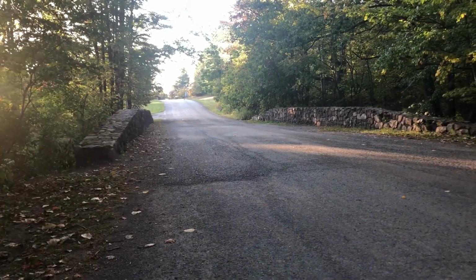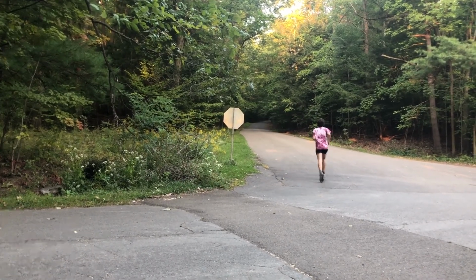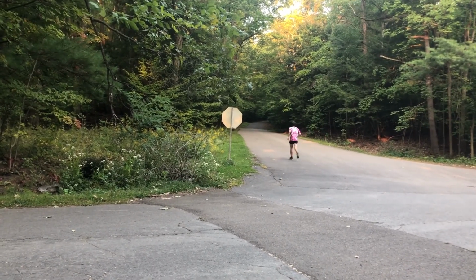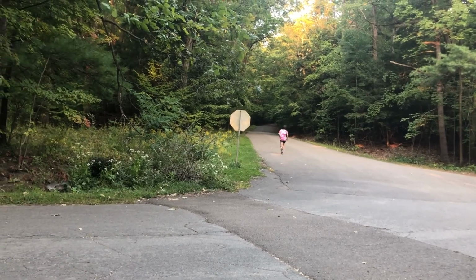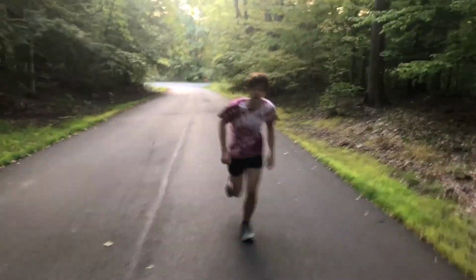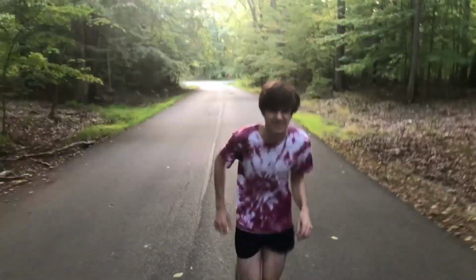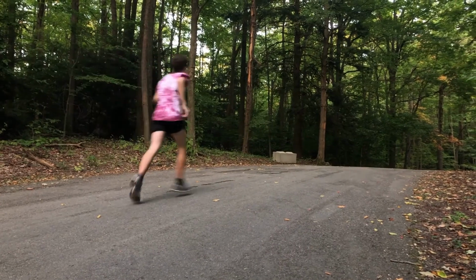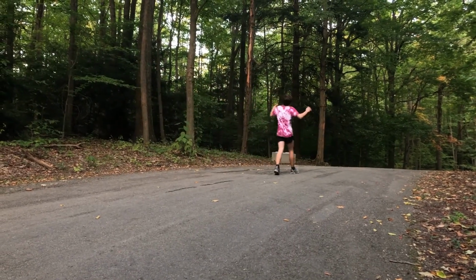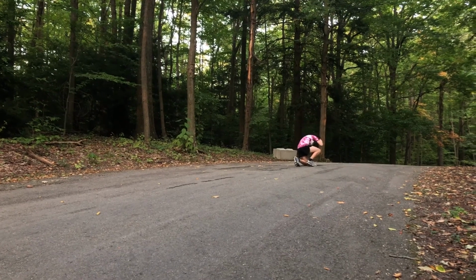Once you cross the bridge, prepare for Million Dollar Hill. It's like the sledding hill, but concrete and twice as long. But you can do this. I'm not sure the true etymology of Million Dollar Hill, but I'd bet it's because when you get to the top, you feel like a million bucks.